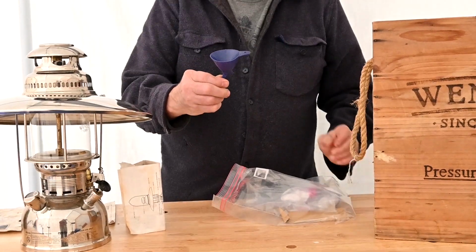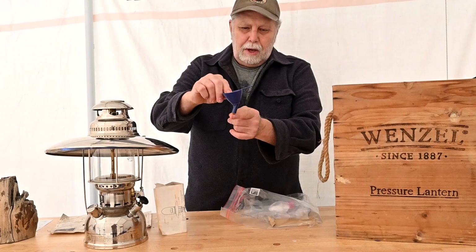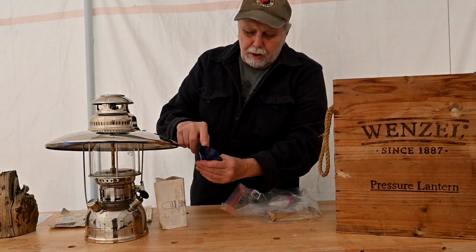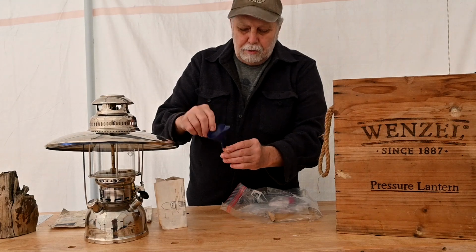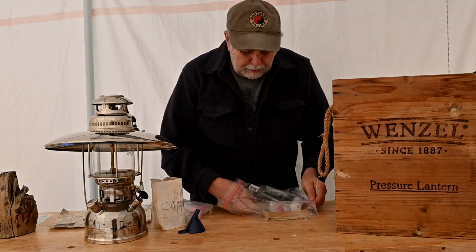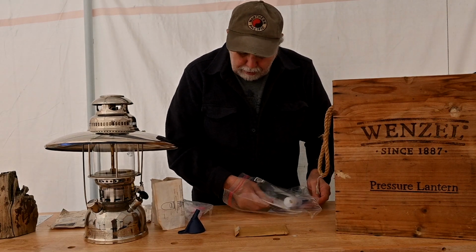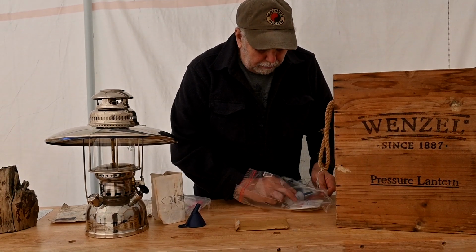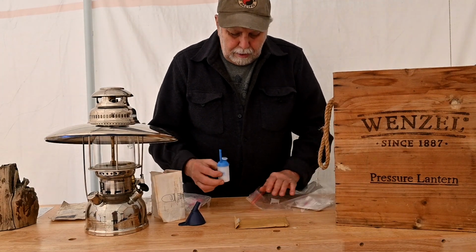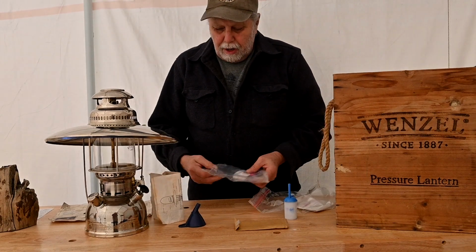a little fuel funnel. This is kind of neat because it's got an angled spout on it here, so that when it's in the filling position it's straight up, and also has a screen in it to keep any debris out. Came with a tool kit and some mantles, a little bottle for priming the preheating system in it. So we'll talk a little bit about how these things work.